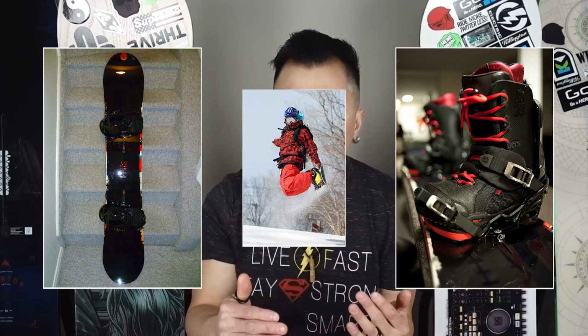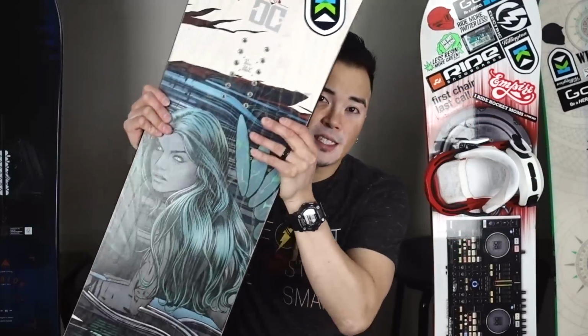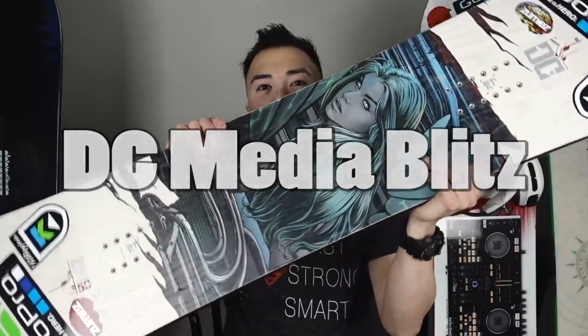The core was Alumafly, so it was like a metal core, aluminum. Super stiff, super light. It carved like a beast. I paired it with some really stiff carbon fiber bindings. I think they were C60s or something. That was an awesome setup, but I just found it was a bit too specific. It was directional, a bit too long for me, and you know, I like my freestyle twin-shaped boards, so I got rid of it. I kind of wish I didn't, but here it is, guys, my DC Media Blitz 150.